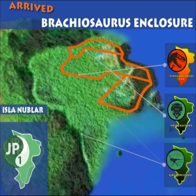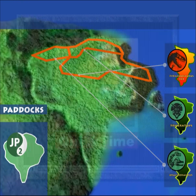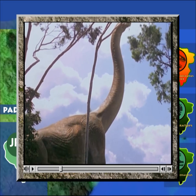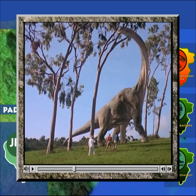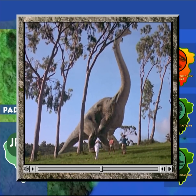Straight ahead is the largest dinosaur in Jurassic Park. Brachiosaurus is a large sauropod dinosaur that originally lived in what is now Africa and North America during the late Jurassic period, 150 to 140 million years ago.